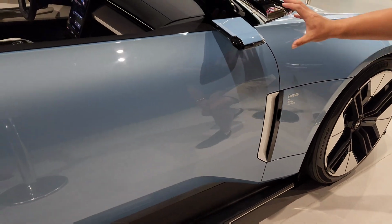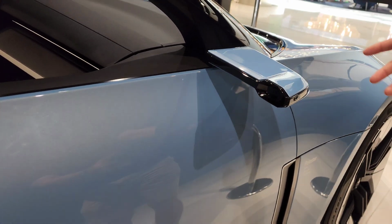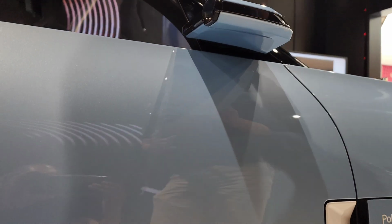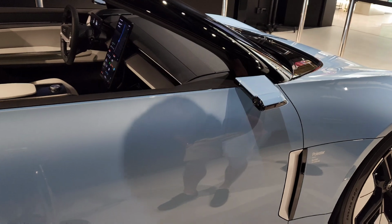We've got the side mirrors, and these are cameras, so that's why these side mirrors are so small. So that is very modern. It obviously reduces drag as well. So that's another really cool feature.